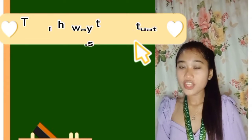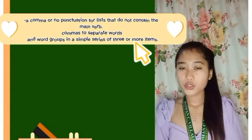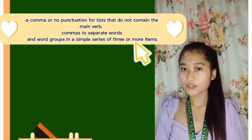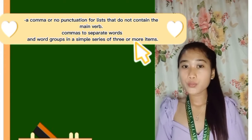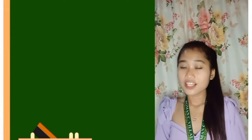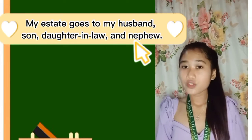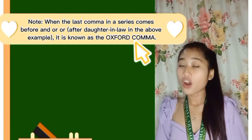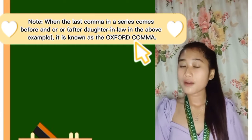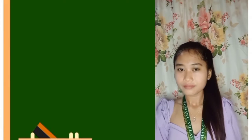And here is the right way to punctuate a list. First, a comma or no punctuation for lists that do not contain the main verb. Commas separate words and word groups in a simple series of 3 or more items. Example: my estate goes to my husband, son, daughter-in-law, and nephew. Note: the last comma in a series, which comes before "and" or after daughter-in-law in the above example, is known as the Oxford comma.